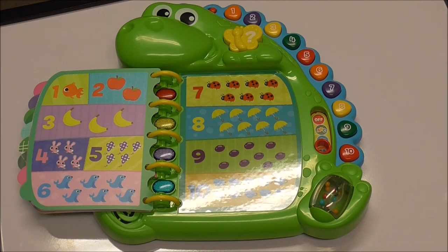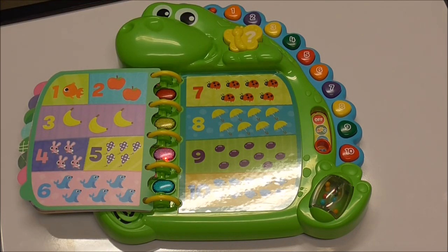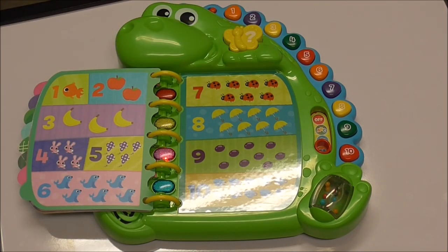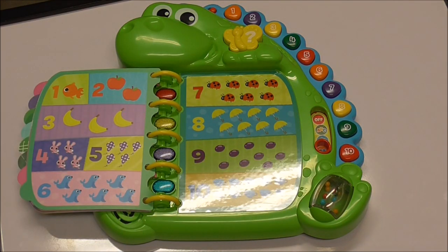Teaches numbers and counting. Two apples. Let's count. One, two. Three bananas. Let's count. One, two, three. Four rabbits. Let's count. One, two, three, four. Five kites. Let's count. One, two, three, four, five. Ten cups. Let's count. One, two, three, four, five, six, seven, eight, nine, ten.